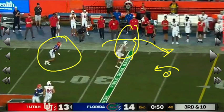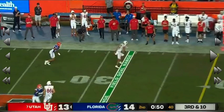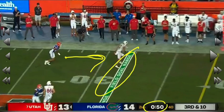Devin Moore is here. He's beat badly on this comeback route. It was a very nice route. Everything was there. Timing was solid. Should have been a simple completion into field goal range with plenty of time left. Instead, Utah goes 0 for 2 on 2 relatively straightforward pitch and catch plays. So again, Florida very fortunate not to go down in this game at halftime. Instead, they take a lead 14-13 into the locker room.